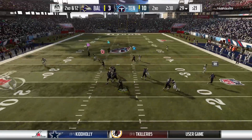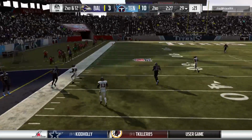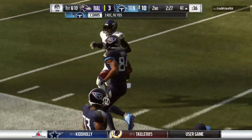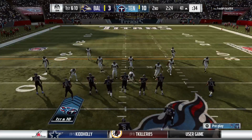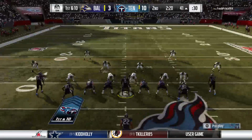Here's Mariota, being chased out left, and got his man. Complete. He got 29 yards that time. On any given pass play, you never know exactly where your exit points are going to be. On this play, he was flushed to his left, still on the run, able to accurately throw the football for a nice first down.